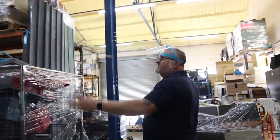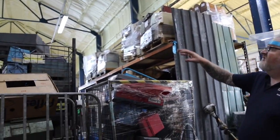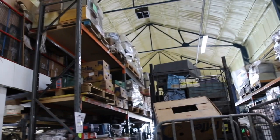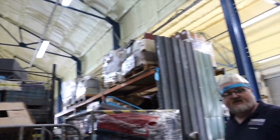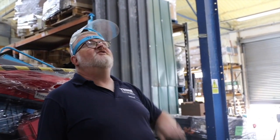And you can see the amount of stuff we have here. Sewing machines. Before I came here, I'd never seen so many in my life. We've got sewing machines up here and all round. We've got several hundred here that are waiting to be refurbished. But because we do very well with sewing machines coming in, we're constantly clearing the new ones that are coming in and trying to get to the back ones.